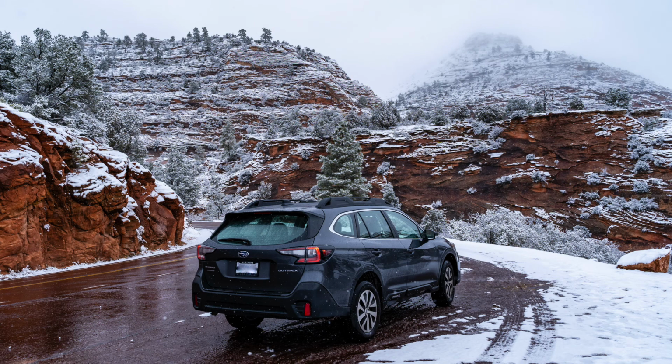This road from Zion to Bryce is about an hour and a half, and is beautiful, especially in the wintertime. If you want to see some photos of that, make sure you check out my website. It's a pretty awesome tunnel.